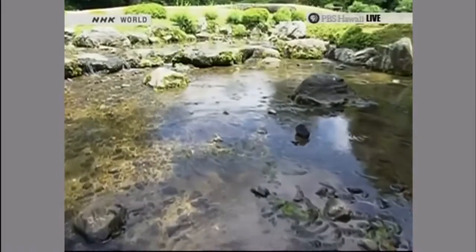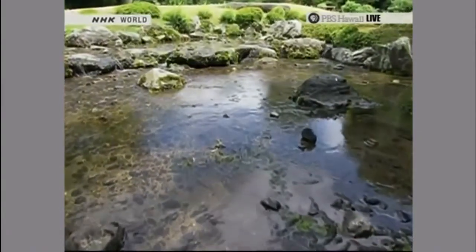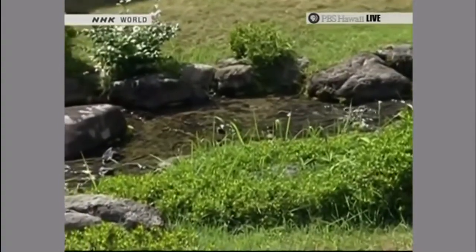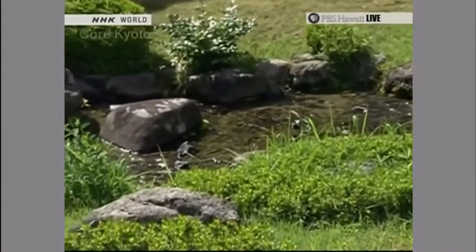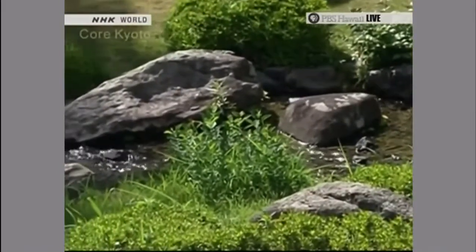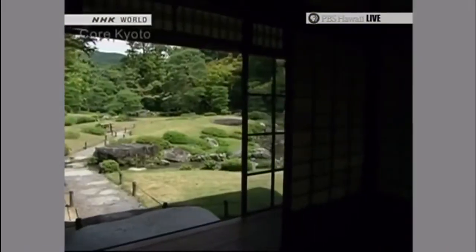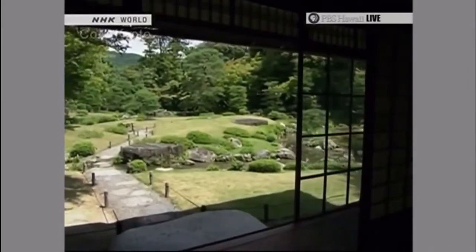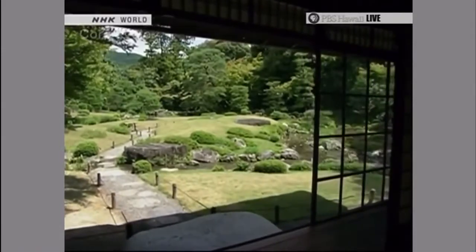He did not use the tall rock formations common until then in Kyoto Gardens. Instead, he chose to plant shrubs along the banks to reveal the flowing waters. He also used lawn instead of the customary moss to give the garden a feeling of expanse.